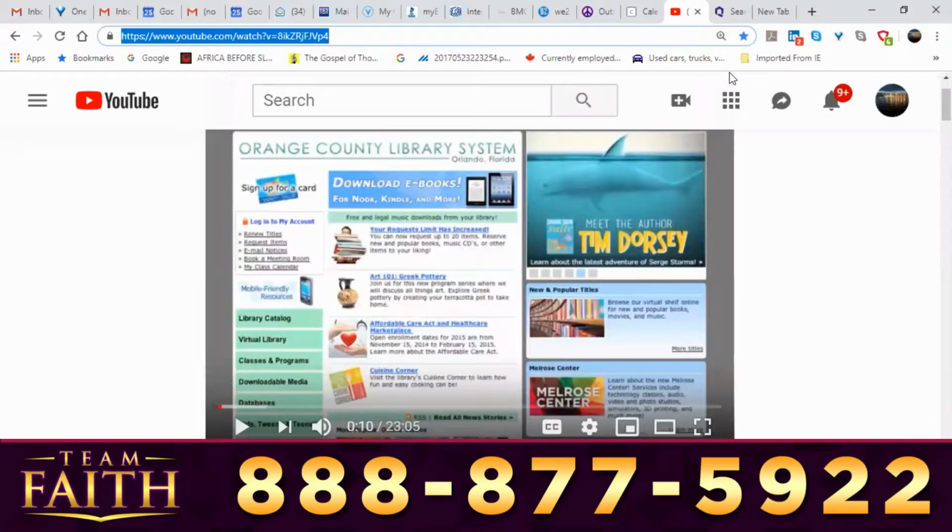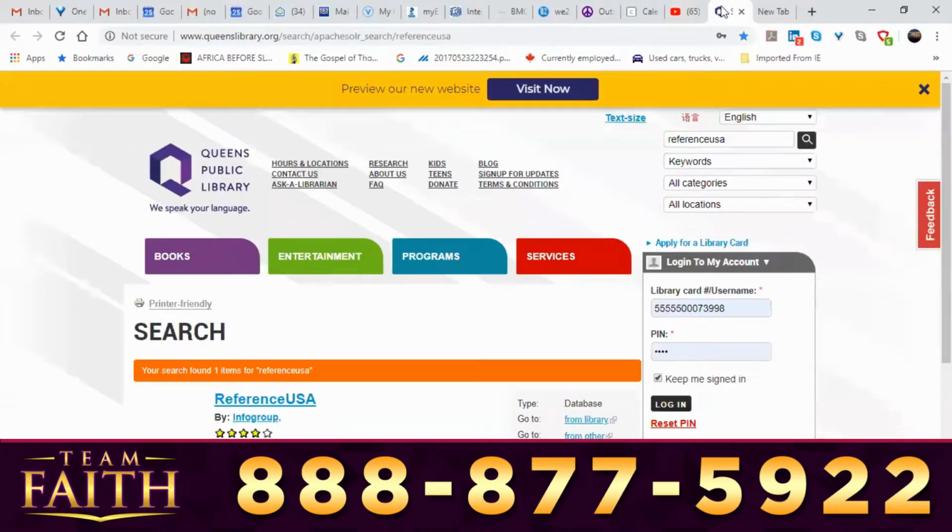So one, you need to find out if your library has access to Reference USA. Two, you need to have a library card. Now, once you have those, they're going to show you your libraries, put in your zip code, and it will show you your library's website. Every library has one. Now, this is mine. This is Queens. What they sent me is my library card number and my username, and I gave myself a password.